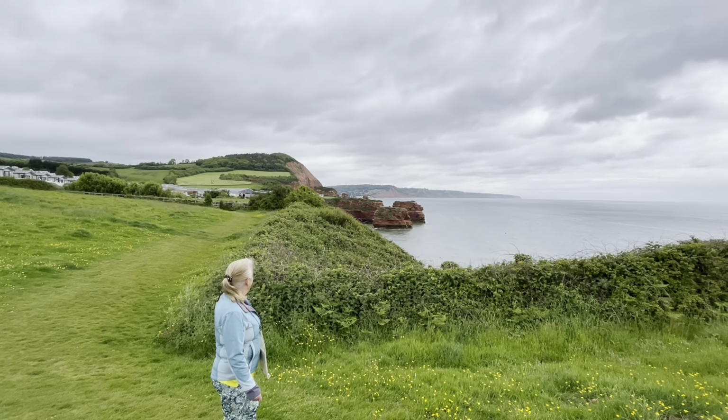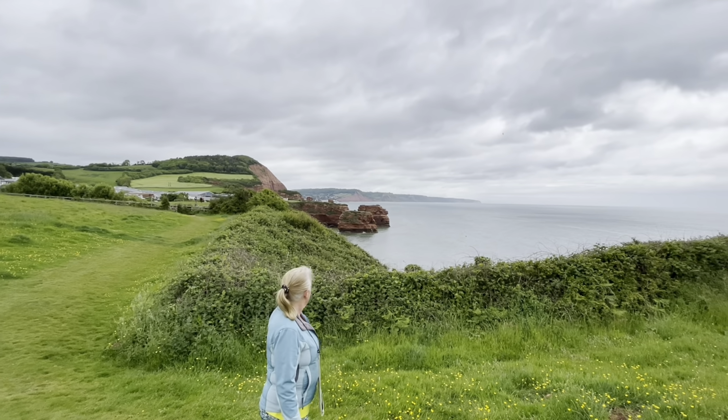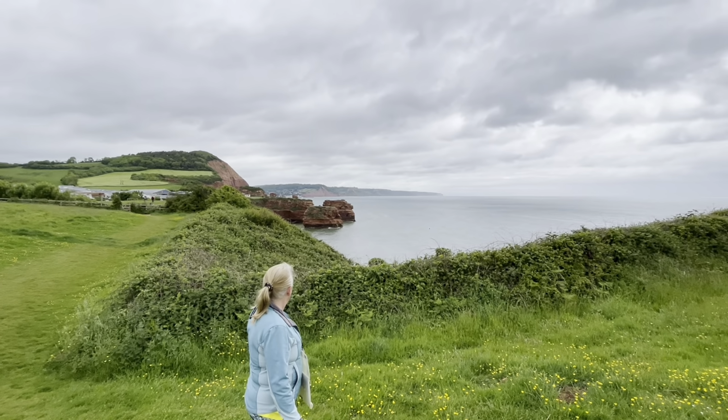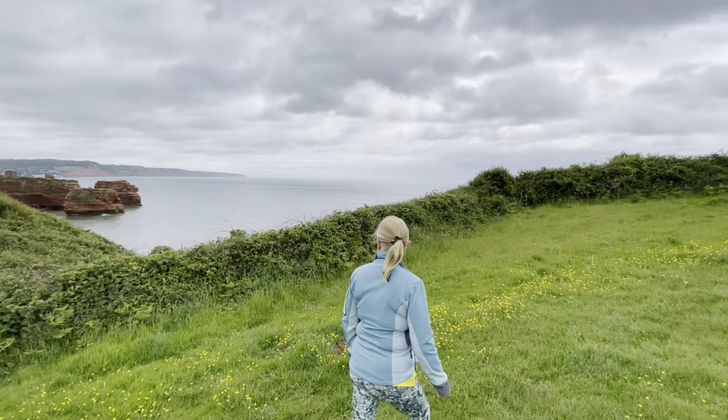Shal is admiring the famous stacks. We can only see two of them from this angle. There's another one just to the right-hand side. Hopefully, we might be able to paddleboard around them later once we get Michelle actually out in the water.